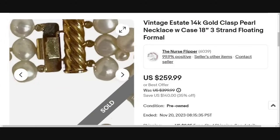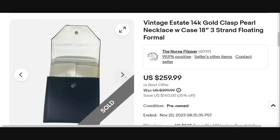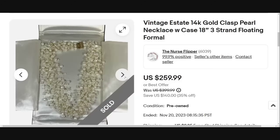This is a 14 karat clasp. So even though it's not much gold on it, it was definitely worth it. I just got a little bit carried away. But watch for pearl necklaces, especially if they have sterling or gold clasps.